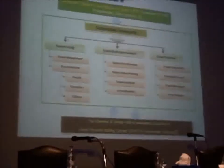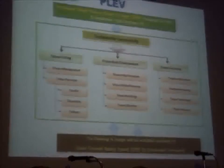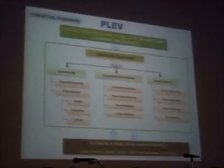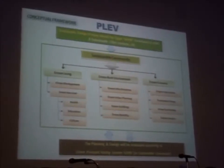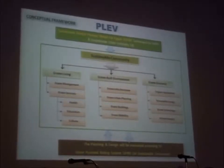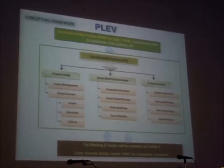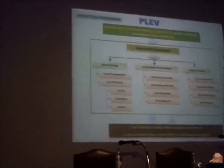I don't know if you know about this or not, but we have a national rating system, which is equivalent to LEED and PRIAM and DGNB, the German certificate system. It is called the Green Pyramid Rating System. We already finished the first version for new construction, and it's available on the HBRC website, and we are finalizing now the version for the sustainable community, which is equivalent to DGNB for communities, LEED for neighborhoods, or PRIAM for communities.